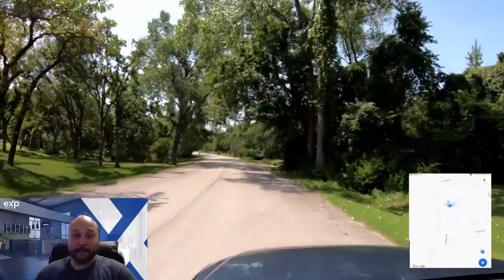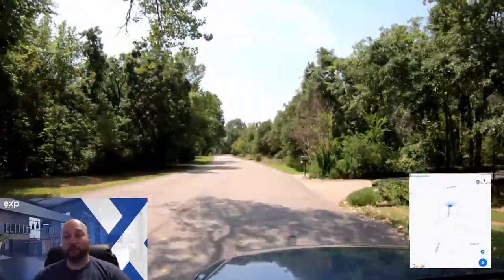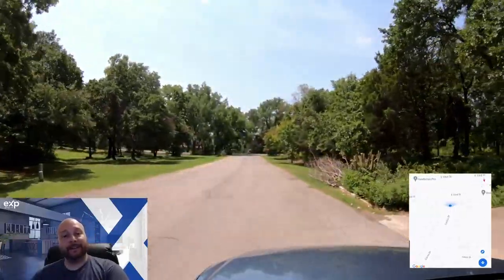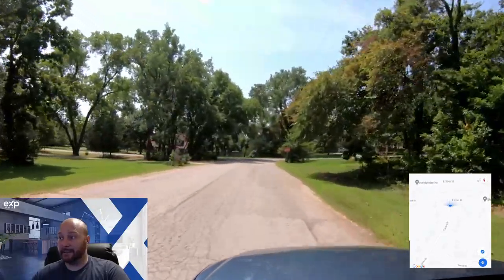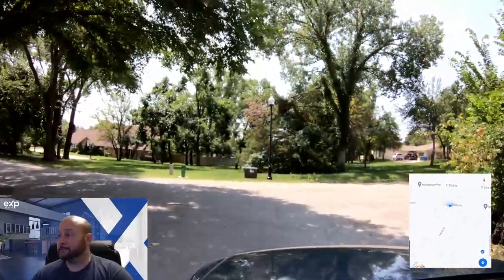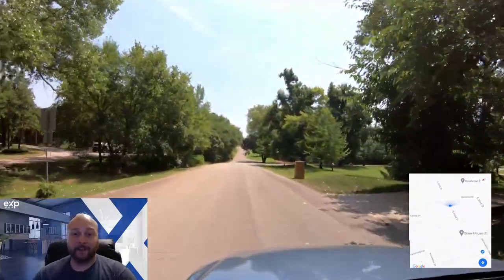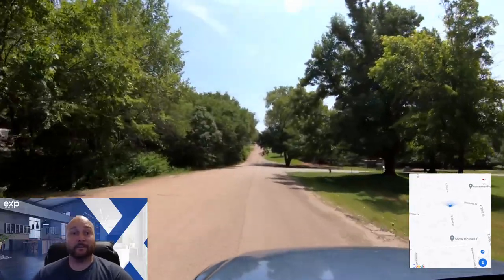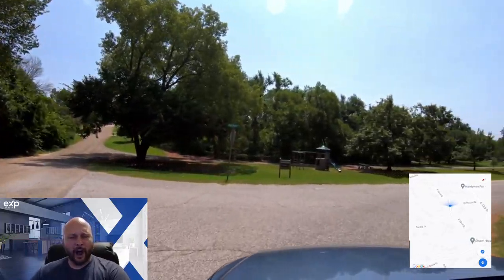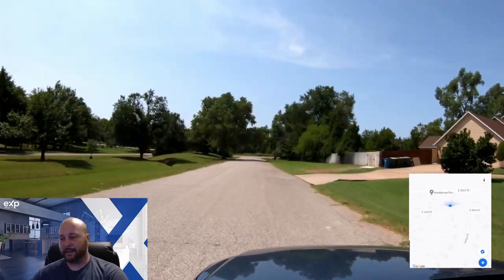All right. This next neighborhood that we're getting ready to go into is also part of the Arrowhead neighborhood. This portion that we're leaving right now is called Arrowhead Trails, and we're entering Arrowhead Hills. Okay, let's go back. We're going to Arrowhead Hills next. Arrowhead Hills, not Arrowhead Trails. That's the area that we just left. So let's cruise on west down 33rd Street to Arrowhead Hills.